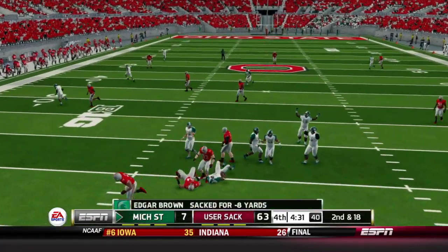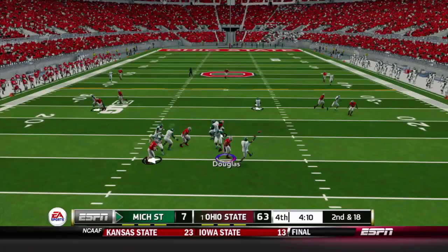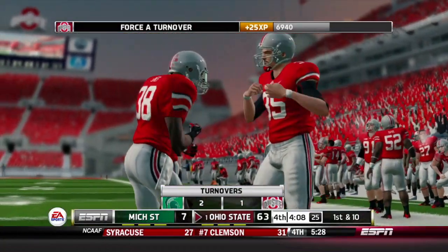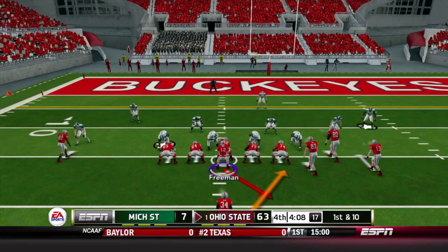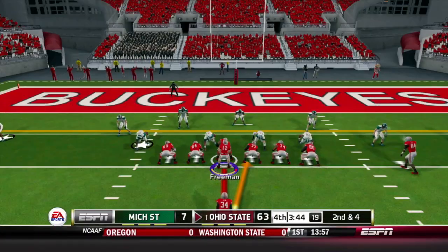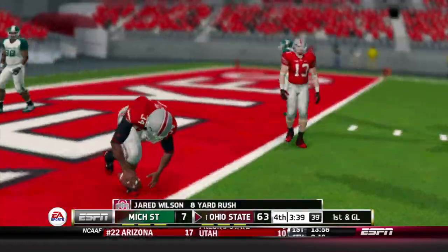Looking to scramble down. He can't get away from the pressure. Passes to the right. It's picked off. And he's tackled at about the 15-yard line. Ohio State up big right now in this one. Tackled after a decent pickup. Tackle made just outside the goal line.